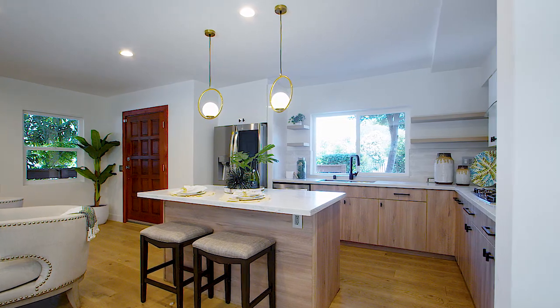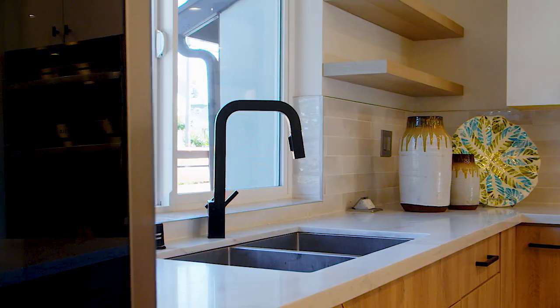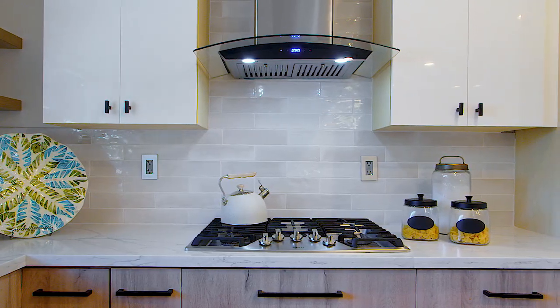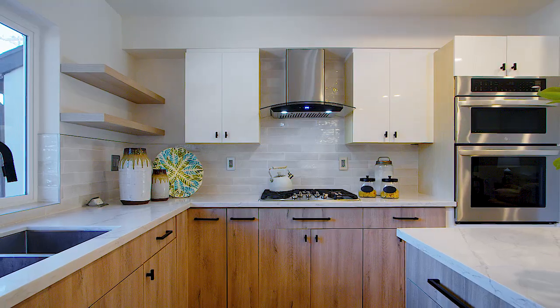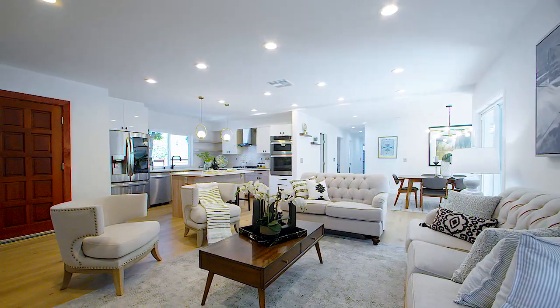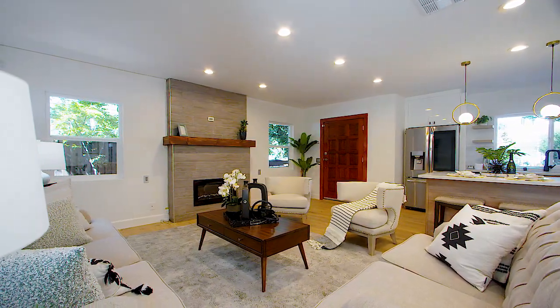The kitchen is completely renovated with name brand stainless steel appliances, soft tone designer backsplash, modern stone countertops. It's also paired with floating shelves, a gas range, and soft closing drawers and cabinets that perfectly match the real wood flooring. The adjacent living room complements the area with a modern tiled fireplace veneer.